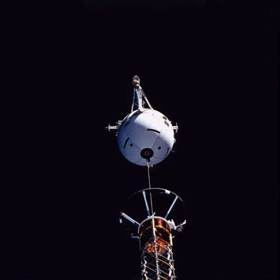Three fundamental concepts that tethers possess are gravity gradients, momentum exchange, and electrodynamics. Potential tether applications can be seen below.